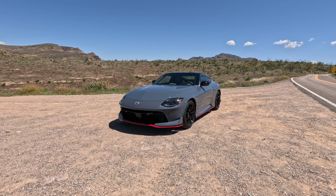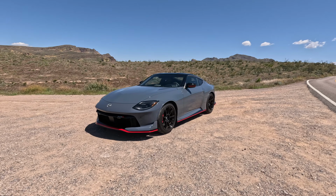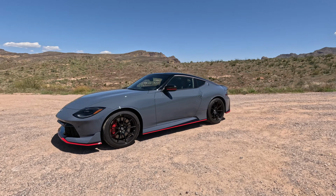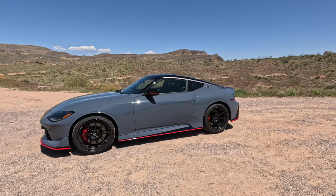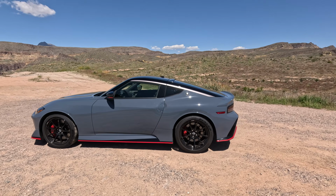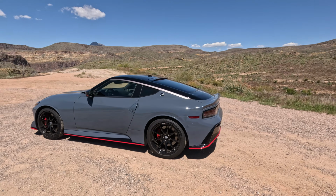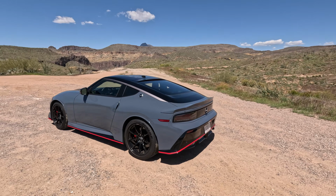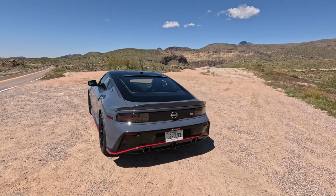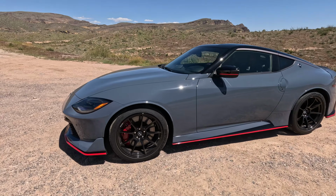So let's talk about what's going on underneath the Nismo Z. Now, obviously we feature Nismo tuned suspension, which features aluminum double wishbones in the front with a multi-link setup in the rear. We also get stiffer bushings, additional bracing to the chassis, a stiffer spring rate, and unique front and rear stabilizer bars.